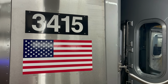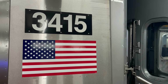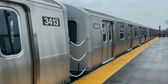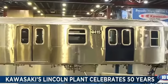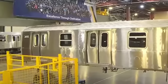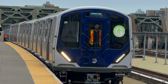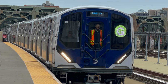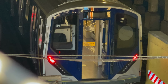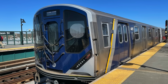3415 to 3419 were delivered to 207th Street Yard between April 22nd and 23rd, were moved to Coney Island on April 28th, tested on West End on May 19th, then did burn-in testing with 3520 to 24 on the B and G lines between May 20th and 27th. May 20th marked the first time that an R211A had burn-in tested on the G, which signaled the fact that Pitkin Yard was done with R211A deliveries, and that the MTA was now turning the delivery process to other yards.